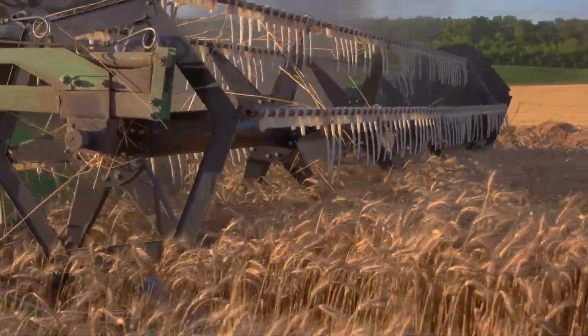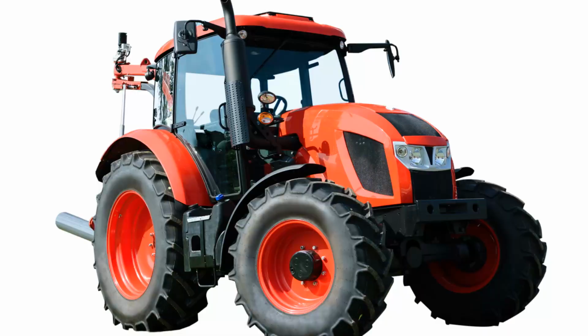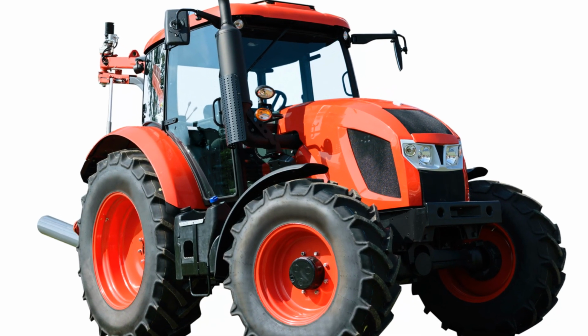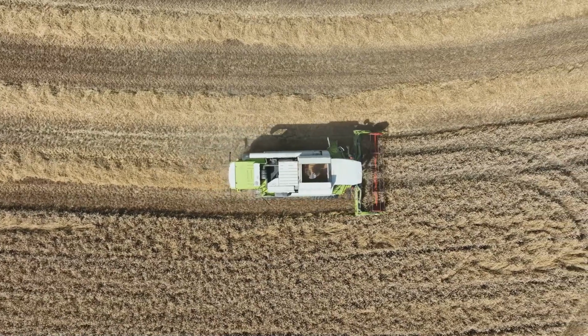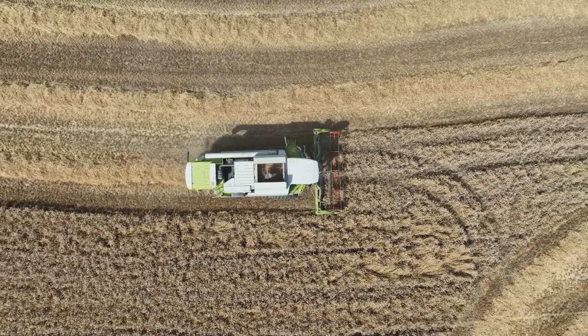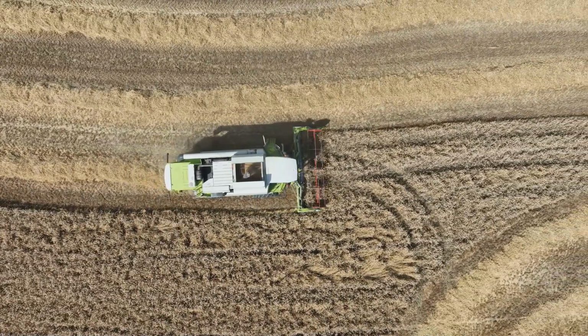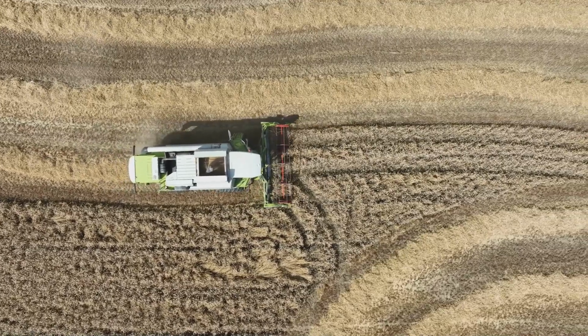A tractor, for instance, can plow, till, and sow a field in a fraction of the time it would take using traditional tools. Combine harvesters, on the other hand, can reap, thresh, and winnow a crop all in one go, dramatically reducing the time and labor required. This increase in productivity allows farmers to manage larger farms, produce more food, and ultimately feed more people.